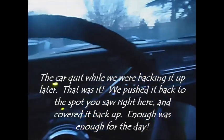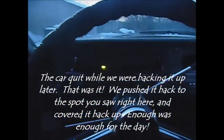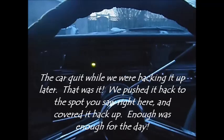Dreaming for the days of spring when we can drive these old cars again. How nice. Anyway, better put the mittens back on. It's cold.